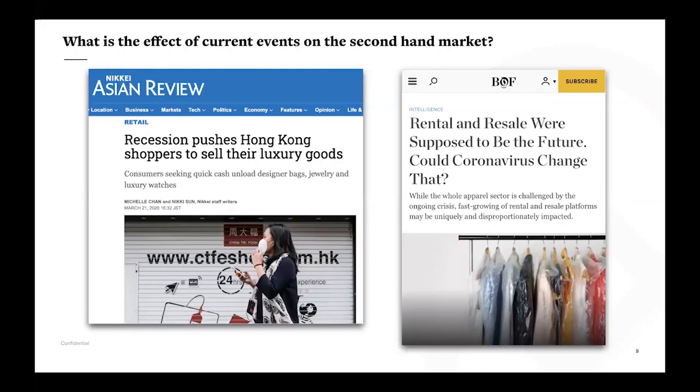Now, the current context is quite interesting. These are articles that were published between last weekend and today, from Business of Fashion and Asia Review. And we've seen from our network a growth of about 30% in transactions in the last month or so. So there's first an increase in sales, probably from people who are not working, and this sort of contradicts what I just said, because over a short period of time, a few people are going to be selling more due to financial needs.